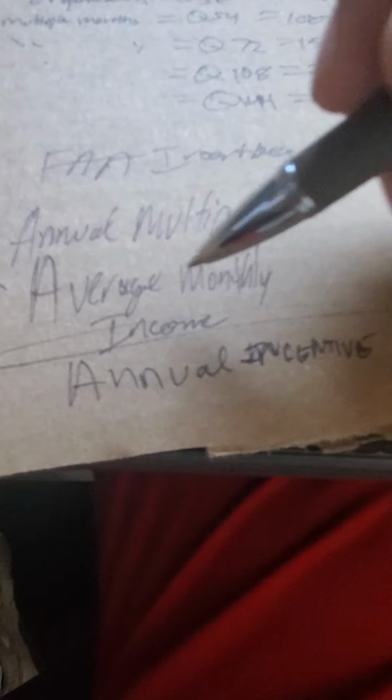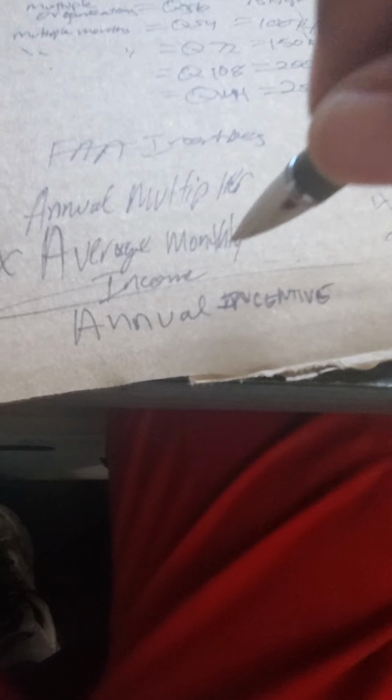20 points will give you a 200% multiplier. 150 points will give you a 750% multiplier. And there's multipliers in the middle. So they take your annual multiplier and multiply it times your monthly income, your average monthly income, and that gives you your annual incentives.